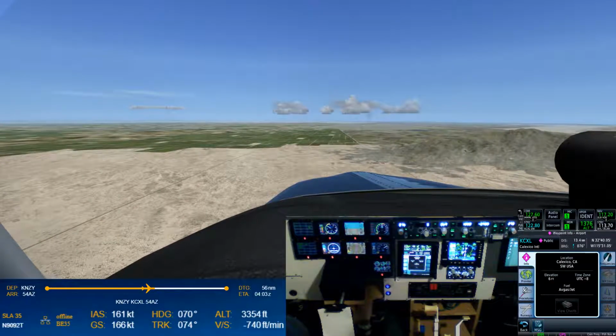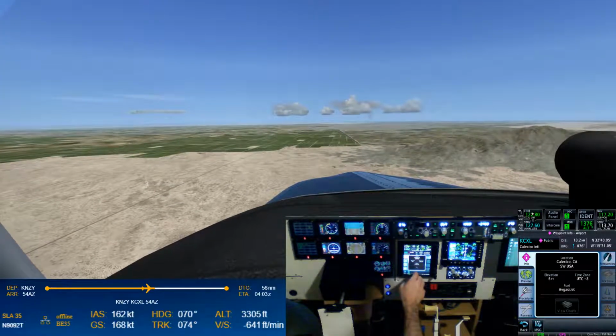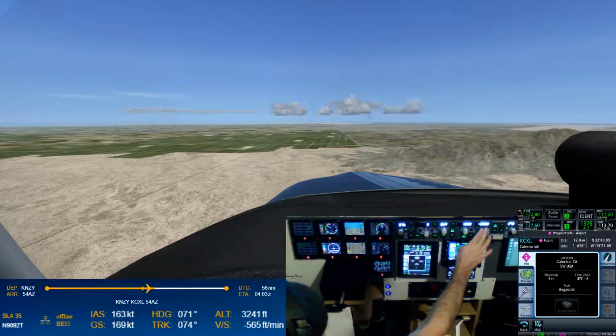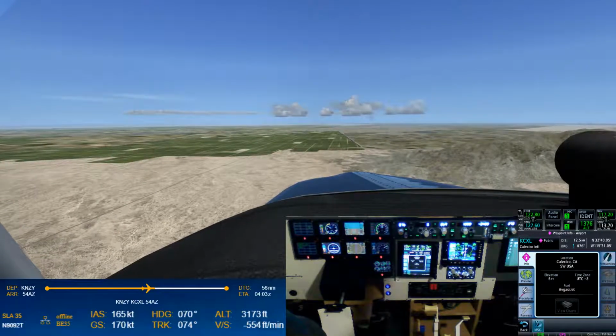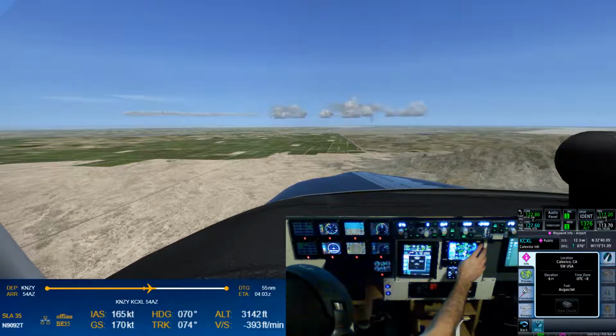We have Victor. So we'll switch over to the Unicom. We do have Victor. Elevation is 6 feet. So we'll go down to 1200 at this point. We will continue to do this at about 400 feet per minute. We're 12 miles out.